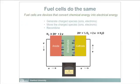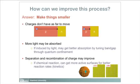But you can draw a very similar picture for something like a fuel cell, and I know you heard about fuel cells earlier in the week. Fuel cells do something very different. They take chemical energy and convert it into electrical energy. But again, what you're doing is generating charged species at these interfaces. In this case, one of your charged species is a positively charged ion, and the other one is an electron. You move them around this system, you recombine them, and you get conversion of chemical energy into electrical energy.